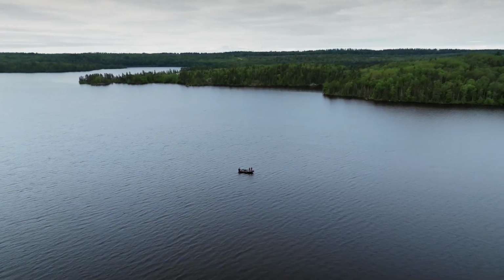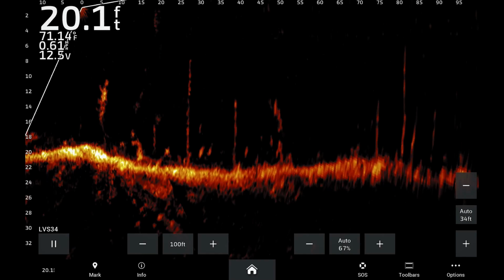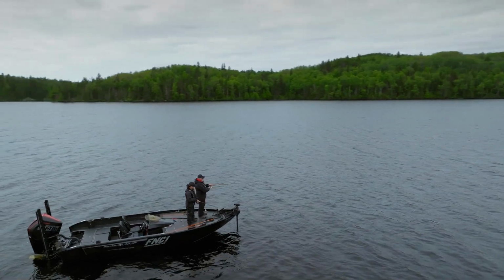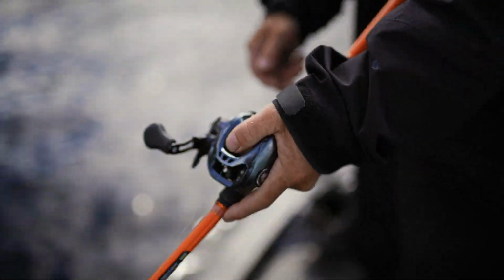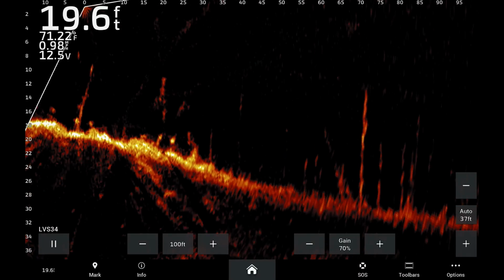Add to this, we've got a very unique situation in the world of smallmouth, and that is smallies relating to timber, and more specifically, standing timber, under the surface, not visible to the naked eye. Now, not all these fish are in and amongst the wood. On the contrary, in typical smallmouth fashion, it seems like they're roaming around hunting for food and then moving back into the timber for cover.